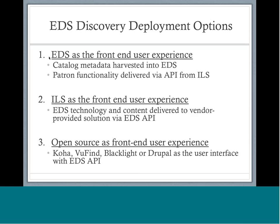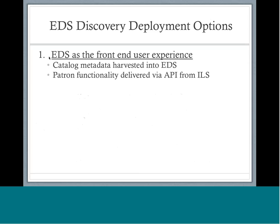And the third part is you can use an open source tool, catalog as the front-end user experience. You could use VuFind, you could use Blacklight, you could use a Drupal content management system, or even Koha, the public catalog, as a front end for EDS. So a lot of variety in the ways that you can deliver the rich EDS content.